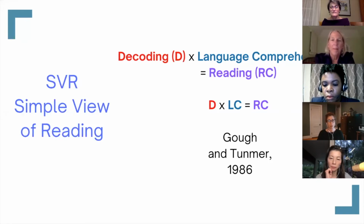Because if the goal is to get to reading comprehension and you have a bunch of 5- and 6-year-olds sitting in front of you who have language comprehension skills but virtually no decoding skills, what do you need to do to help those children get to reading comprehension? You need to help those kids develop decoding skills. So what you want to focus on with little kids is getting their decoding skills up to the level of their language comprehension.